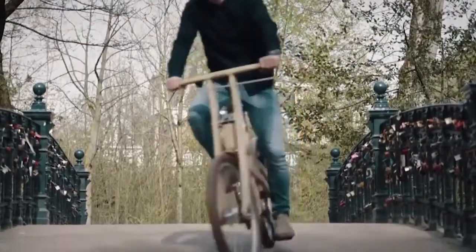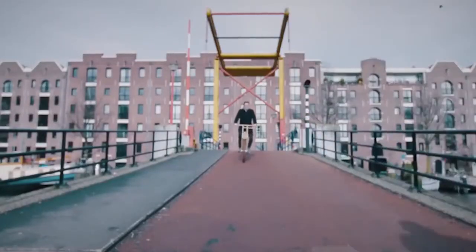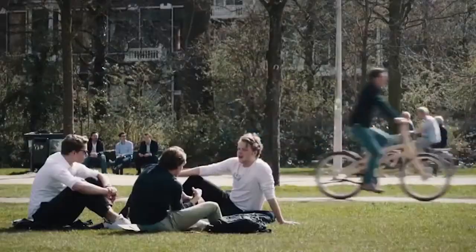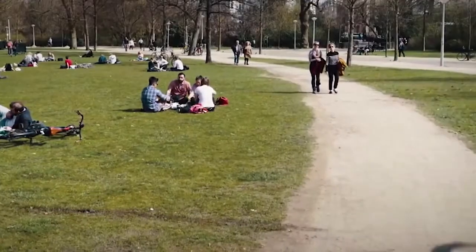Uma carga da bateria é suficiente para percorrer 50 km. São necessárias 6 horas para recarregar completamente a bateria. O peso da Bow Bike é de 20 kg.